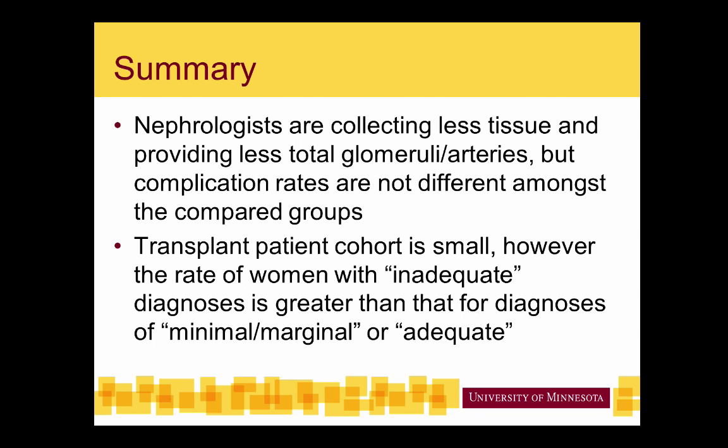Our transplant patient cohort is small, but I still think that this disproportionate rate, seeing a higher rate of women with inadequate diagnoses, is kind of odd. I'm not sure how to rationalize that. Any questions? That's really the end of that study that I was doing.